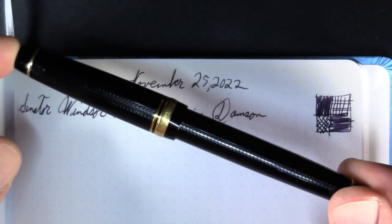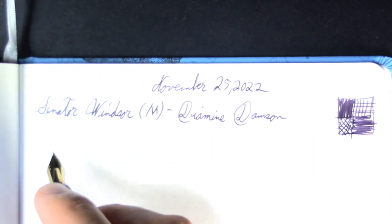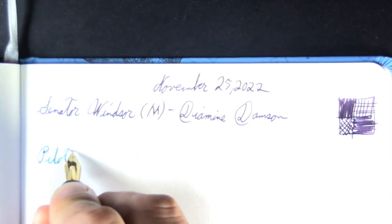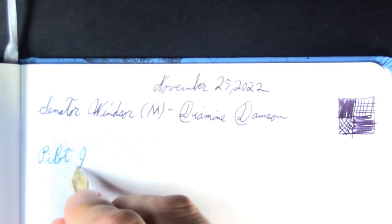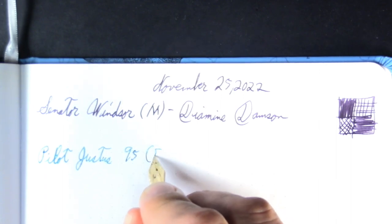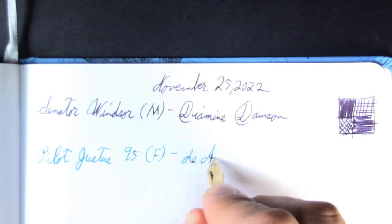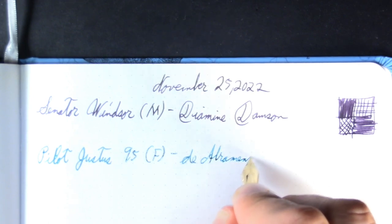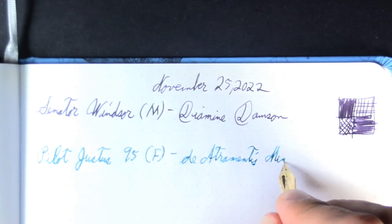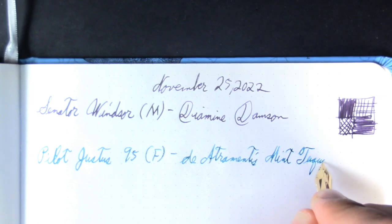My Pilot Justus 95 is a little more than that. This is kind of a fun pen. It's a good writer pen. So I have a fine nib in it, and the ink in it is Atramentis, which is an ink brand you just don't hear people talk about much. But they're good. Mint Turquoise.